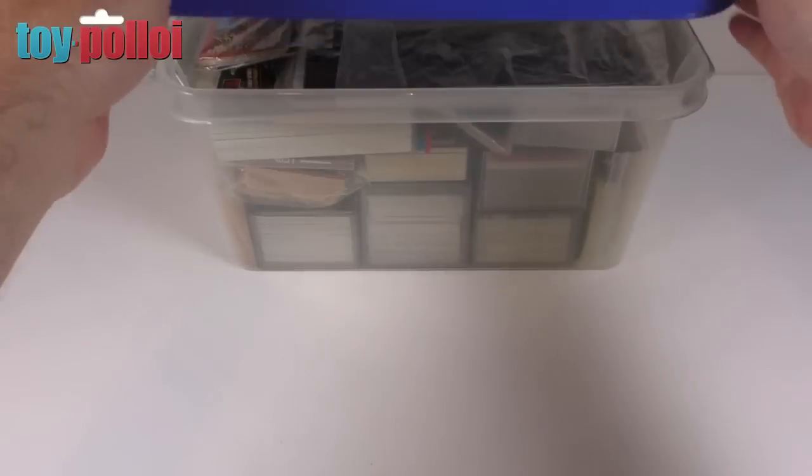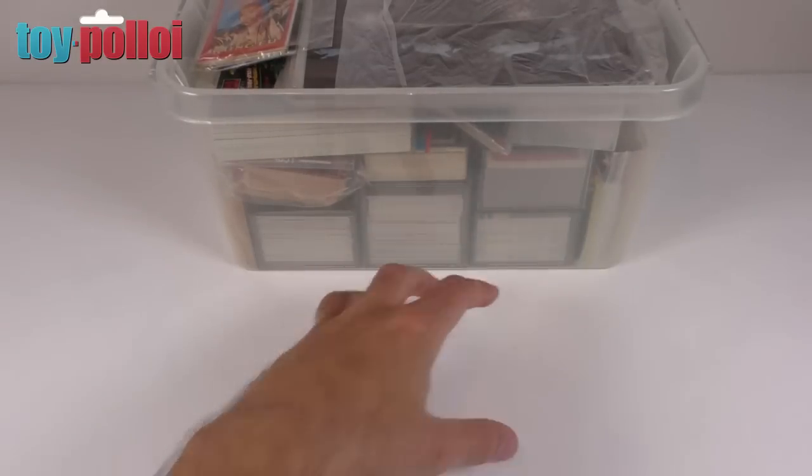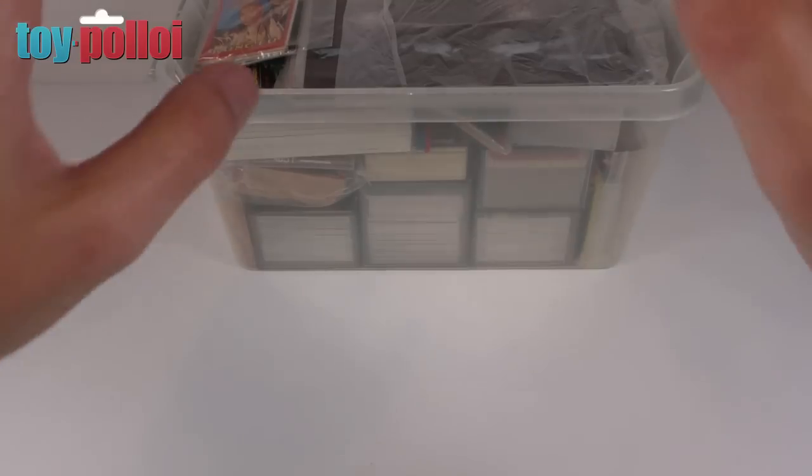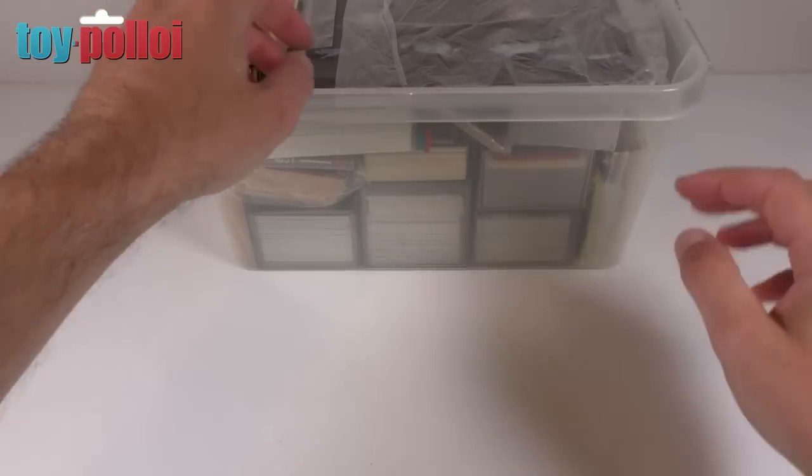Right, I'll take the lid off. I've left it at the back of the shot just so that I can actually show you what's inside here and make it a bit easier to get rid of the lid. As I say, it is a mishmash of stuff and it's not in any particular order. We'll just start at the top.